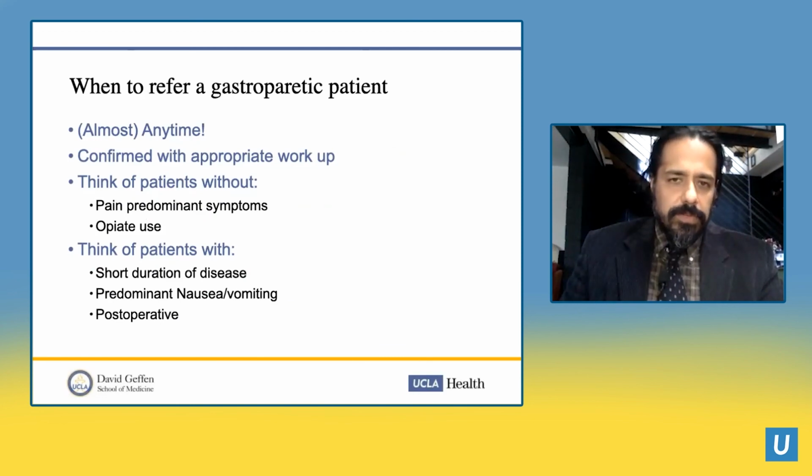So when do you refer a patient? Almost any time. Obviously, you want to confirm the diagnosis with the appropriate workup. You want to think of patients that don't have that sort of opiate pain predominant syndrome, and think of patients that maybe have a shorter duration of disease, have predominant nausea, vomiting, early satiety symptoms as opposed to pain. And it seems that postoperative patients are those that we tend to look for as well. Prior, for example, Nissens that have gotten gastroparesis, prior esophagectomy, et cetera.